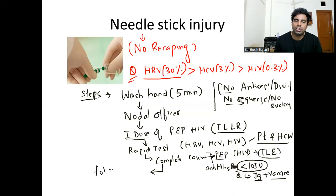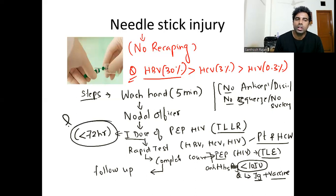Follow-up means after completing the medicine, the doctors will tell you to come after 15 days to repeat the test or whatever. So you have to do follow-up. Meanwhile, you will be taking the medicine completely. And remember, for HIV, when you're taking the medicine, you should take it within 72 hours. Then only it's effective. More than 72 hours, not effective. Remember the post-exposure prophylaxis: if you get injury, please take it within 72 hours. Then only it will be effective. Otherwise, it's not effective.